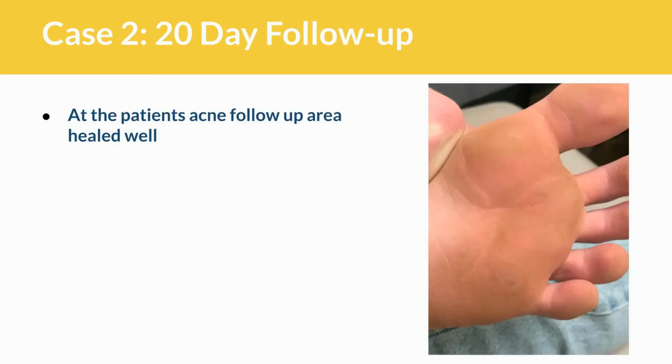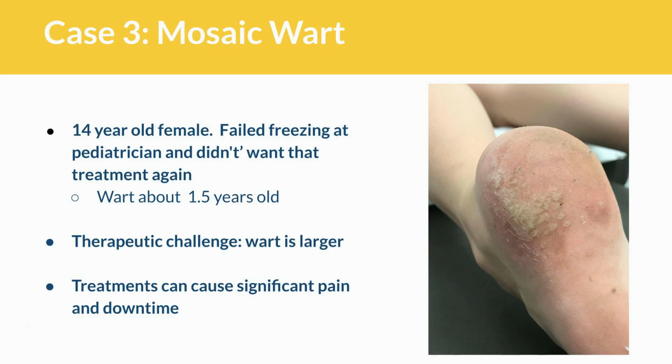The patient came back about 20 days later. You can see the outline of the healed area. Now, the patient had come back for a different problem, but you could see that many patients looking at their wart may not see a need for a follow-up at this point and may not actually come in for a follow-up. Case 3 is a mosaic wart on a 14-year-old female.